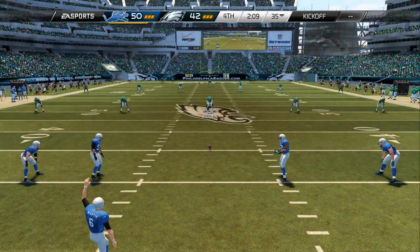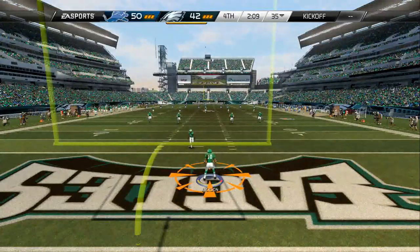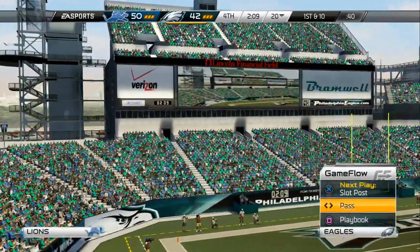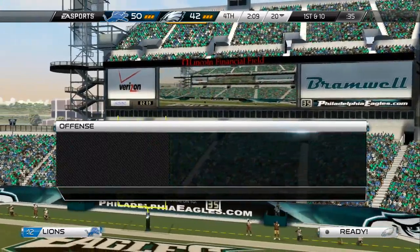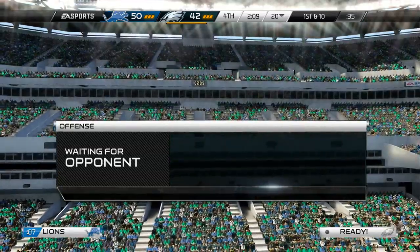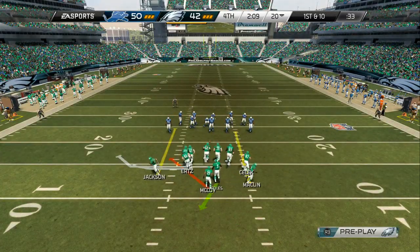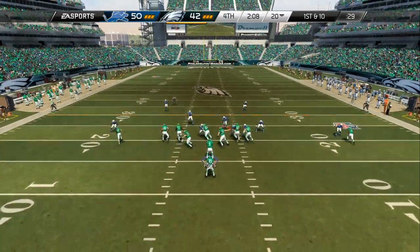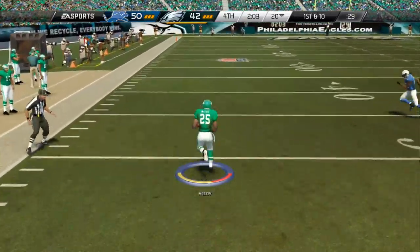Lions set to kick it. Signals right away. Let's go. This is a time for 38. Have to manage the clock. Has to be very careful. Ravens needing points to get back into this one.